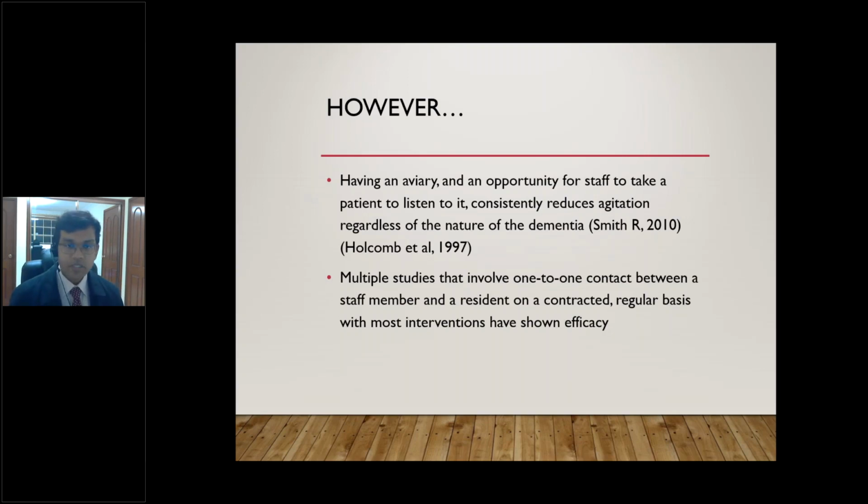So we know that whatever you do with an individual patient, if it involves one-to-one contact between a staff member and a resident on a contracted regular basis, these all show efficacy. There's something interesting about birds because they seem consistently to have a benefit, not just in individual studies, but regardless of the nature of the dementia.